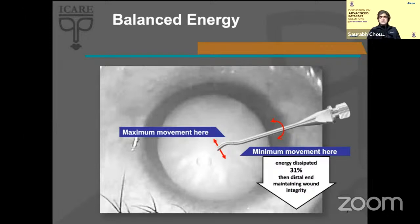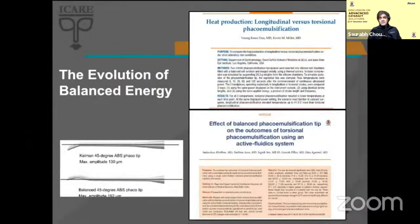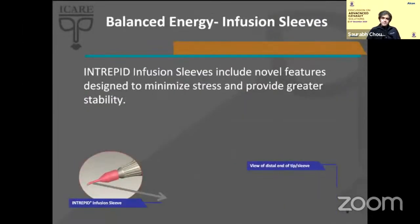So the energy dissipated is 31% less than the distal, maintaining wound integrity. There have been a plethora of studies on this, and the heat production in the longitudinal versus torsional, and after the balanced phacoemulsification tip has come in. So the Kelman tip, which was the earlier tip, had a maximum amplitude of 130 micrometers, which has increased to 192 with the balanced tip.